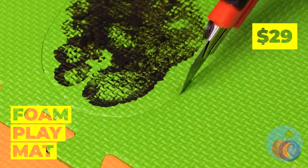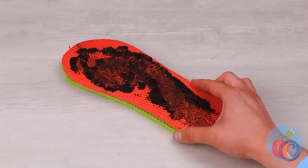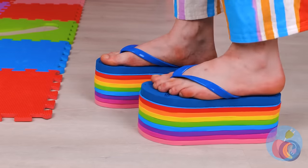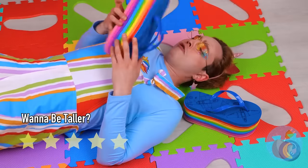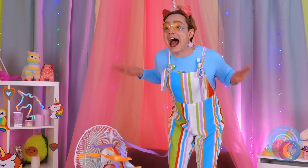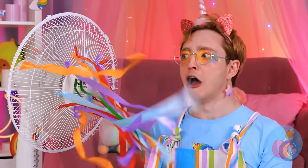Maybe we can put them to better use. Just cut them out, giving them a little space around the foot. Stack them up and make some brand new flip-flops. We know they'll fit, but walking in them might take a little practice. Didn't exactly make the landing there, did you?